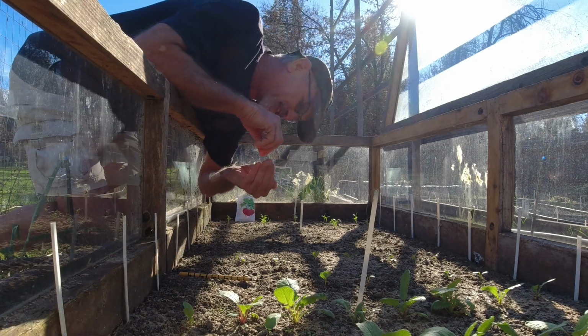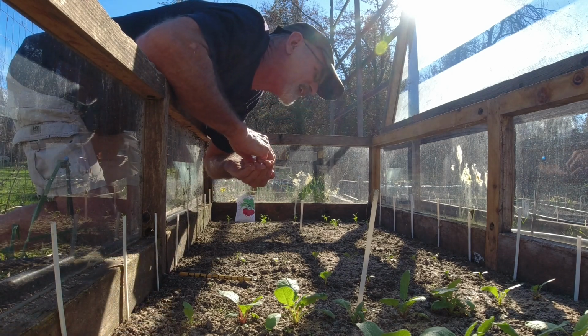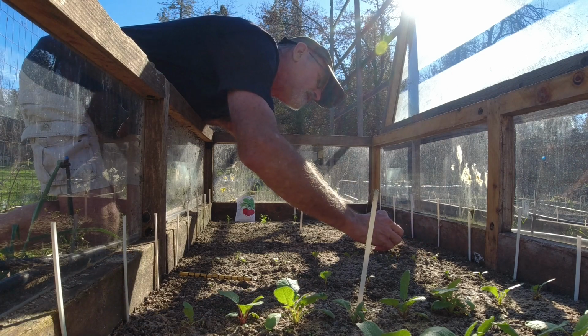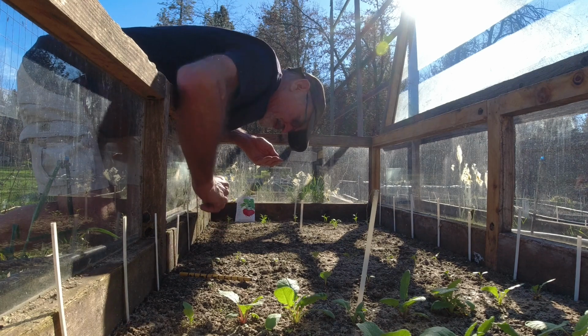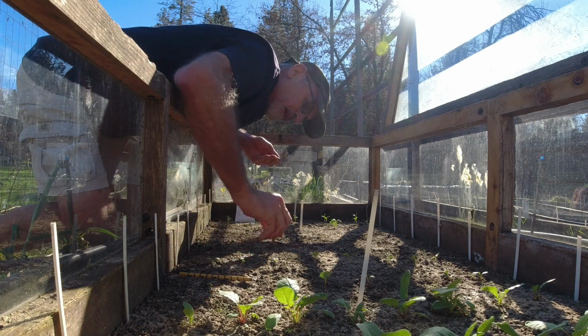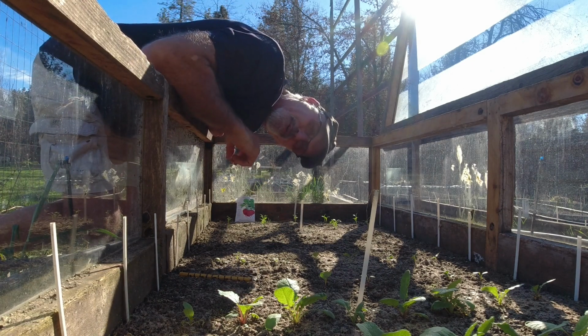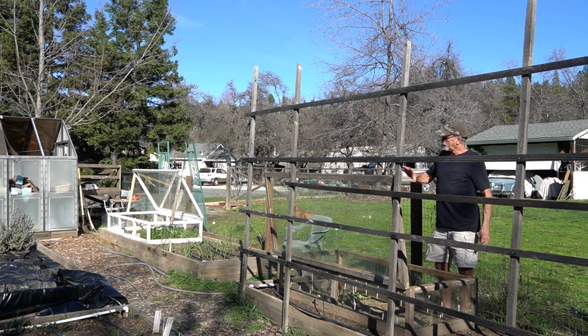Another thing I like about radishes is the seeds are nice and big. Some of these seeds are so small, they're almost like dust. Okay. I'll just kind of pinch a little soil on them. There we go. Another row of radishes ready to grow. All right, now I'll water everything a little bit.